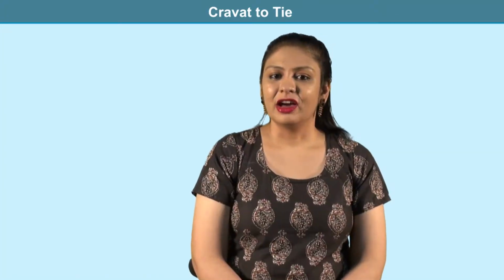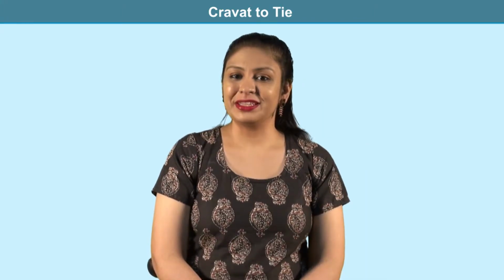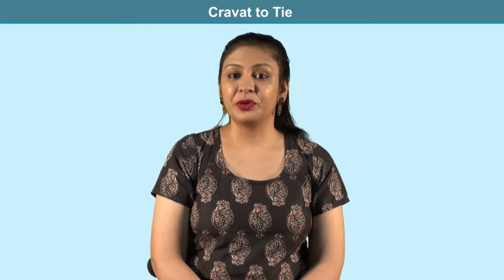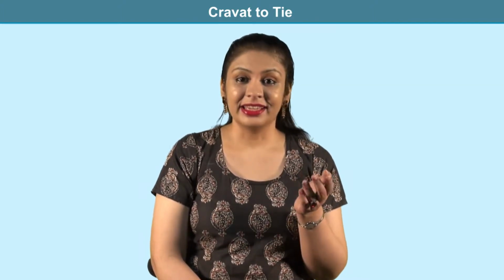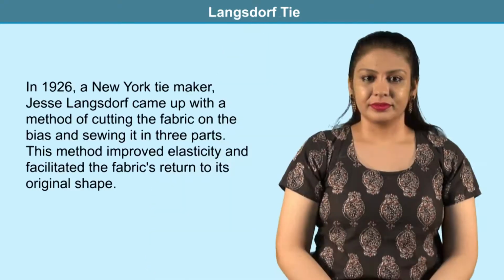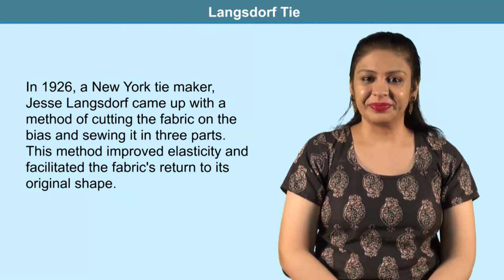By the end of the 19th century, the butterfly and the batwing bow tie were commonplace. Black bow ties were worn with dinner jacket, and white bow ties were worn with evening tails. Thus came into existence your black tie and white tie looks.